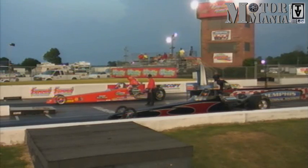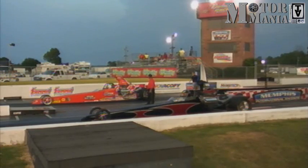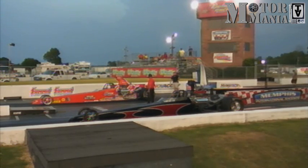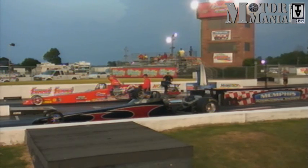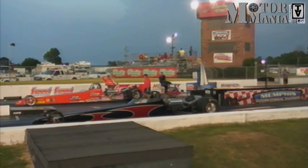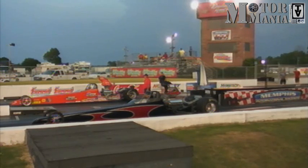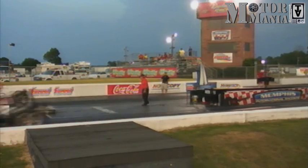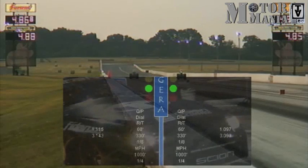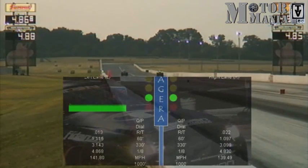Scott Cook, Hillsboro, Missouri, 488 dial. Jeff Strickland, Red Bay, Alabama, 485 dial. Double breakout win. Scott Cook takes the win. He'll go to round number 2.